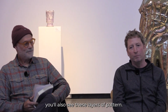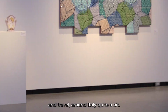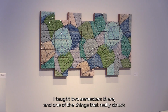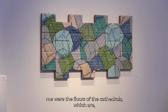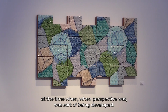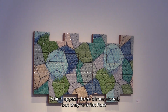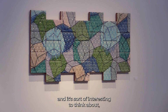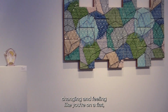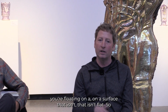And in this particular piece, you'll also see these layers of pattern. I did work and travel around Italy quite a bit. I taught 2 semesters there, and one of the things that really struck me were the floors of the cathedrals, which were made during the Renaissance, at the time when perspective was being developed, and they have these patterns which appear three-dimensional, but they're a flat floor. It's interesting to think about your perception changing and feeling like you're on a flat, solid surface, but then your depth perception changes, and you almost feel like you're floating on a surface that isn't flat.